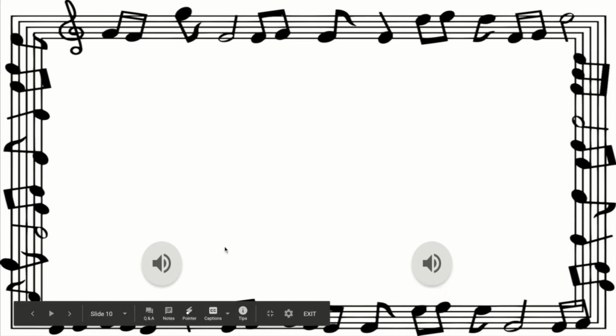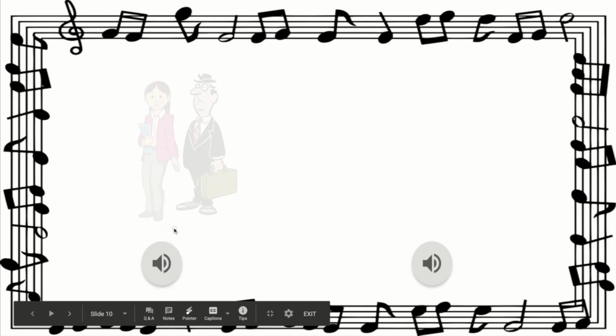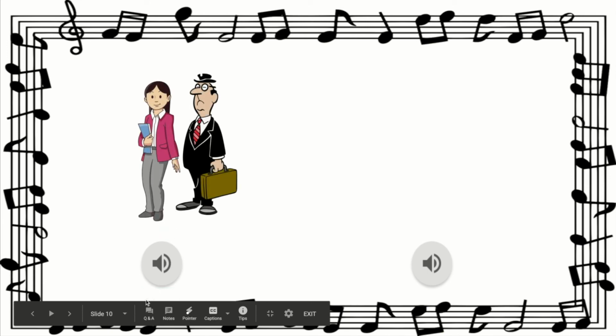Okay, which one do you think was the child? The first one or the second one? And which one was the adult? Let's check our first one. That was the adult voice, the one that sounded like.